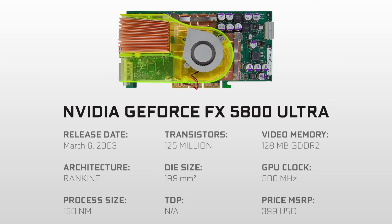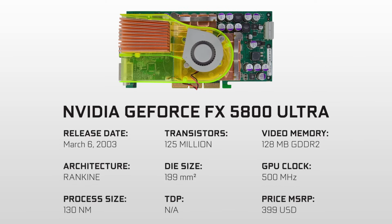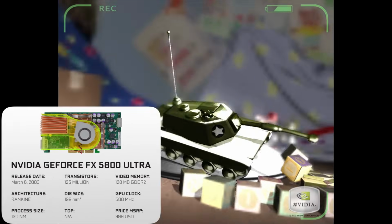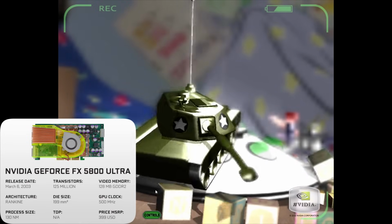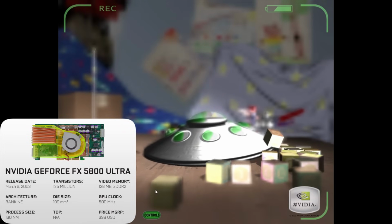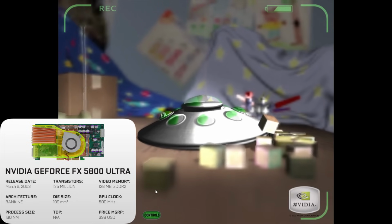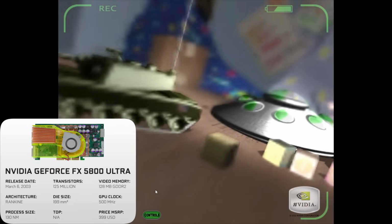Next up on the list, we have the GeForce FX 5800 Ultra. It launched in March of 2003. It's built using the 130 nanometer process, which is based on the Rankine architecture. The card reaches clock speeds of up to 500 MHz. The video memory remained the same at 128 MB, but it's now upgraded to GDDR2.